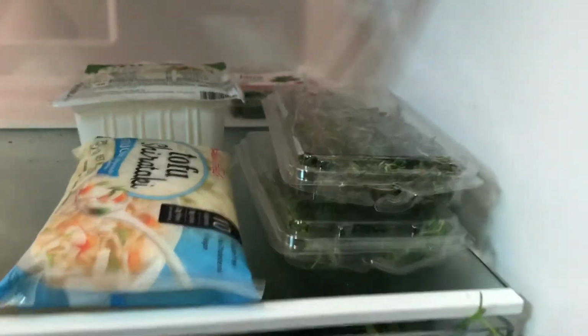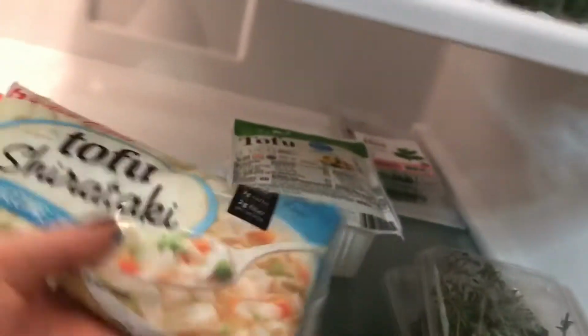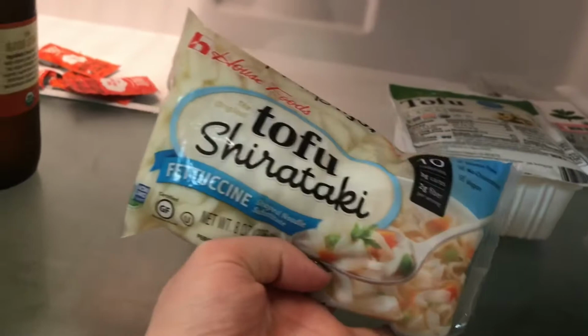Down here, I have my little herb situation. We got some fresh thyme. We got some fresh rosemary. I got some mint back there that's kind of old. Exposing myself. Because I said I love pastas and noodles, this is one of my favorite noodle alternatives.